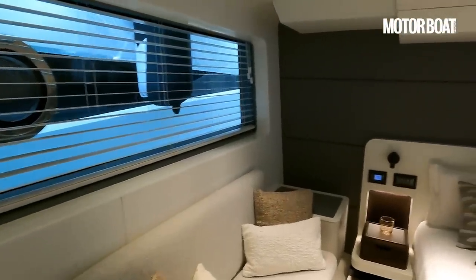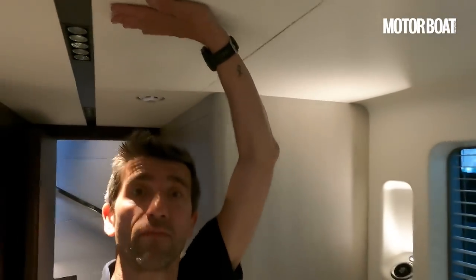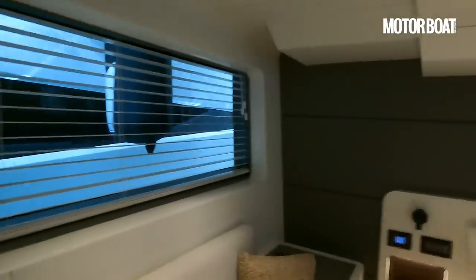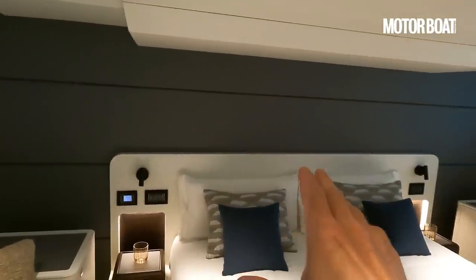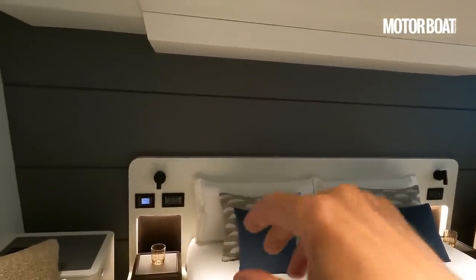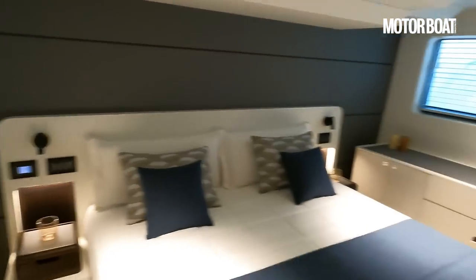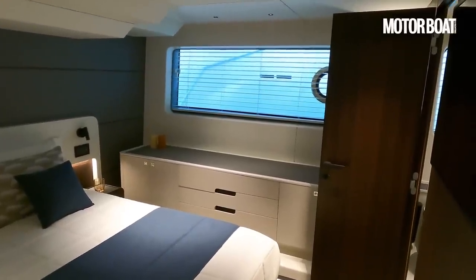Huge windows. Excellent headroom, really, really good. And in spite of the fact that they've shifted the engines in the engine room way forward to aid the weight distribution alongside the fuel tanks, and used long jack shafts to the IPS drives further aft, you certainly don't feel like you've lost any space in this owner's cabin.